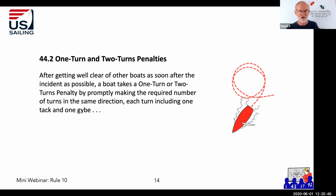And that rule says, after getting well clear of other boats, as soon after the incident as possible, a boat takes a 1 turn or 2 turns penalty by promptly making the required number of turns in the same direction, each turn including 1 tack and 1 jibe. So you don't begin to take a penalty until you have gotten well clear of other boats as soon after the incident as possible. Once you're well clear, then you begin taking your penalty by going into the 1 turn or 2 turn penalty and doing a tack and a jibe for each turn that you're required to take.